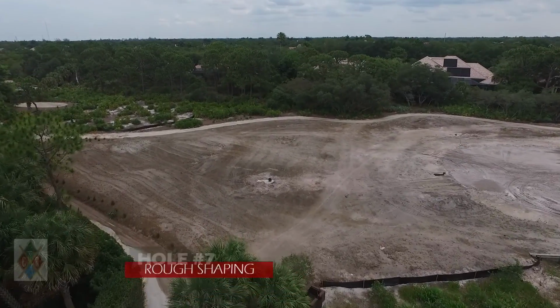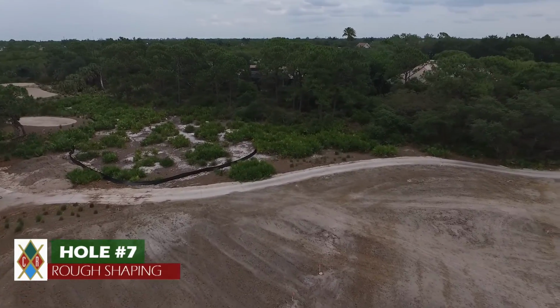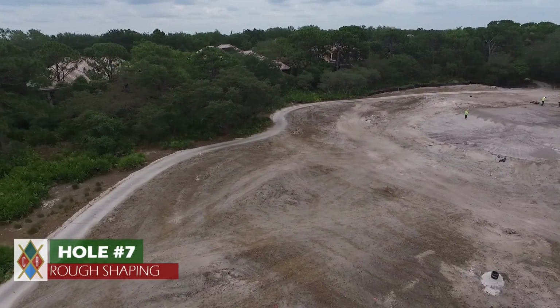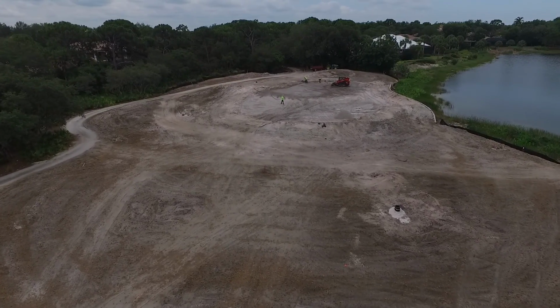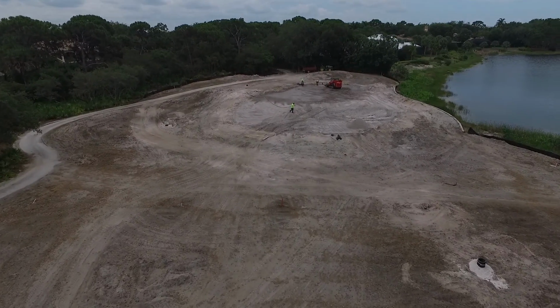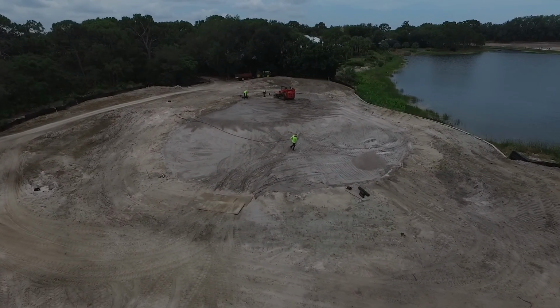Here we are on hole number 7. You can see the new ladies' tees being built there to the left of the cart path. This green is also expanded tremendously, but it still holds the same shape as before. But now with that expansion, any balls coming off that left-hand side, they're not bouncing off to the right as much as they were before.